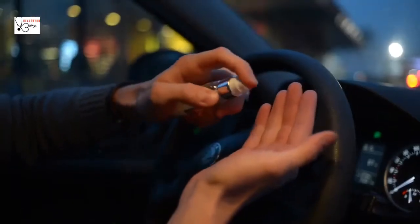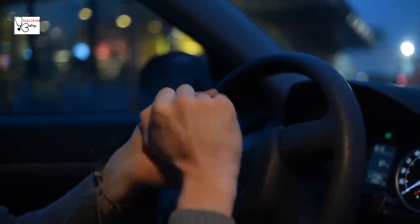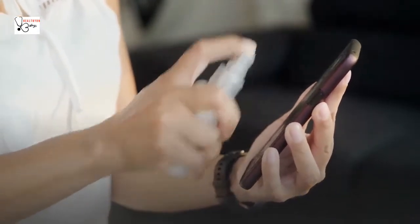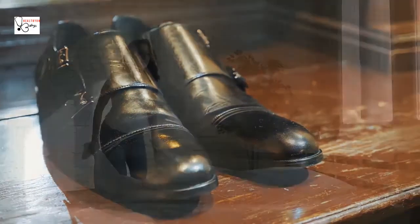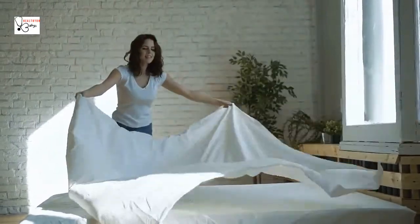You likely have questions about specifics, starting with the best way to clean your hands. Is sanitizer better than soap and water? You may also be wondering, how often do you need to clean your cell phone and what's the best way to do it? Do you really need to worry about your shoes tracking the coronavirus into your house? How should you disinfect the bedding of someone who is sick with COVID-19 or the flu?